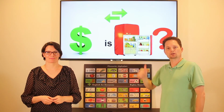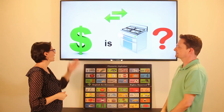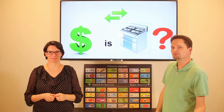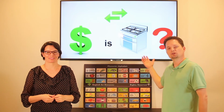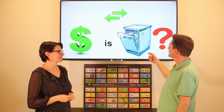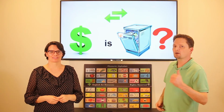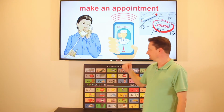The refrigerator is $600. Question for price. Make a question. How much is the stove? It's $600. Question for price. The stove is $600. Question for price. Make a question. How much is the dishwasher? The dishwasher is $600. Question for price. Make a question. It's $600.